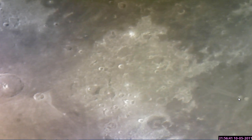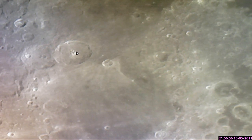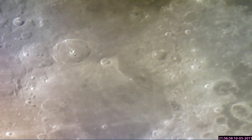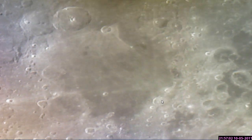Here's where we had a close-up of that skid mark on the moon. And in one of our videos, a couple videos back, we highlighted this particular crater with that. It's probably a rock structure, but it sure does look unusual.